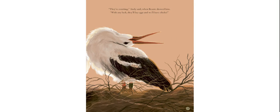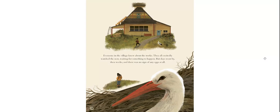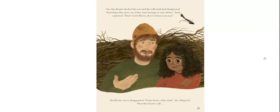"They're courting," Andy said when Beanie showed him. "With any luck, they'll lay eggs and we'll have chicks." Everyone in the village knew about the storks. They all excitedly watched the nest, waiting for something to happen. But days went by, then weeks, and there was no sign of any eggs at all.